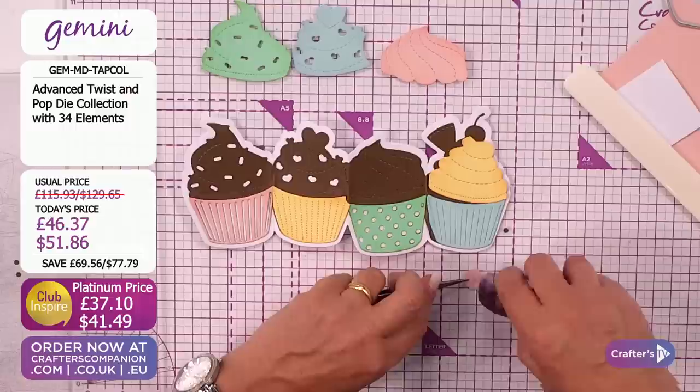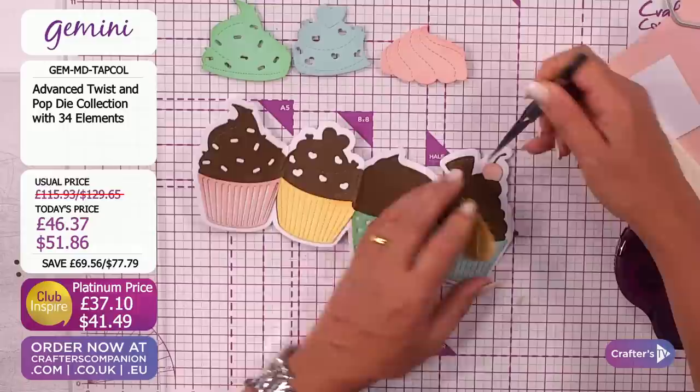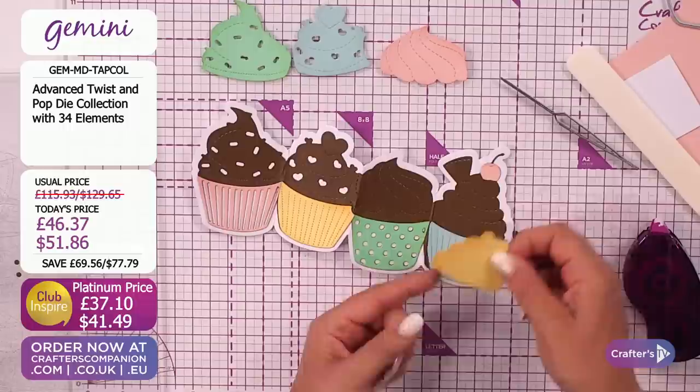Alternated. Okay. Right, so I'm going to put my little cherry on there, and then we can come in with the frosting.